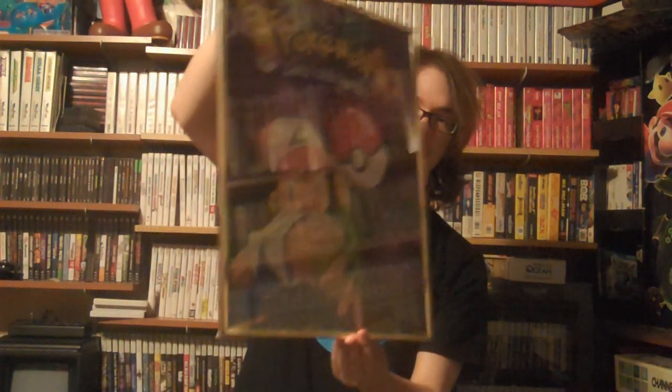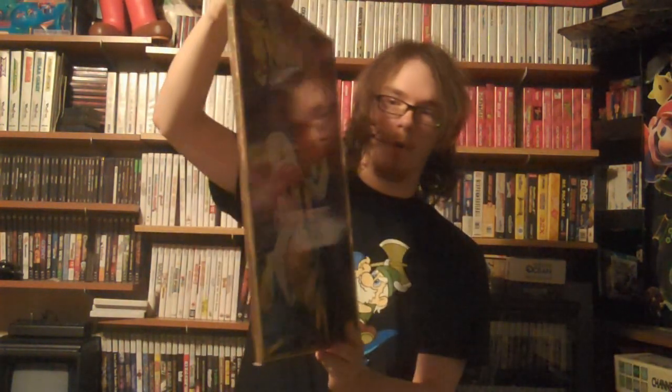And she also got me a poster here for Pokemon, and it's been a while since I've gotten any Pokemon merchandise. I'll probably be putting this up on my ceiling because I don't have any room anymore for stuff in frames, but this was also very cool, so I want to thank you very much for that.